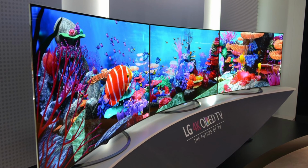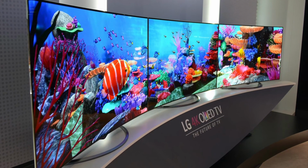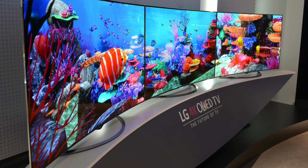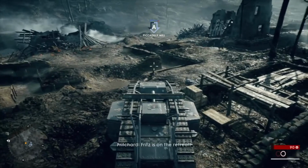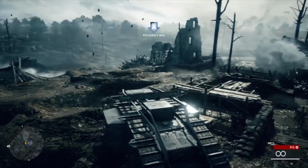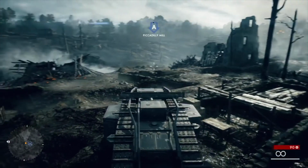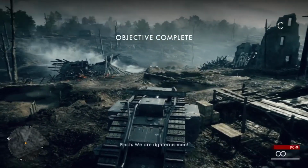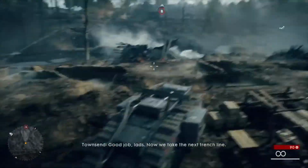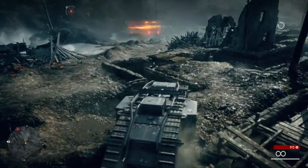Now the picture quality on an OLED is going to look insane, and if you've ever seen one in the store, you know exactly what I'm talking about, and if not, definitely go check it out. But with that said, OLEDs are very expensive. If you're wanting to spend $1,500 on a television, you can go no wrong with an OLED. So any content you watch on an OLED screen is going to look gorgeous, but your gaming mileage might vary.